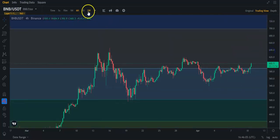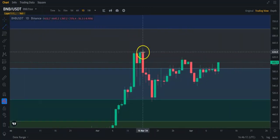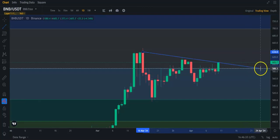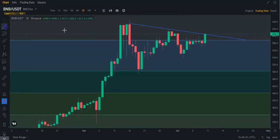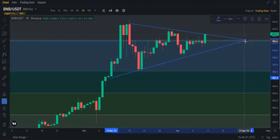If we look at this on the daily time frame, this is looking actually pretty good. If we draw like this, actually, let's put it on the wick to be safe. Now, yeah, we are coming up to resistance. Let me move this a little bit. Let me draw another line from down here. And yeah, guys, we're coming to a decision basically by about the 23rd of April. Today is the 10th of April, and within the next couple of weeks, we're going to see a decision.